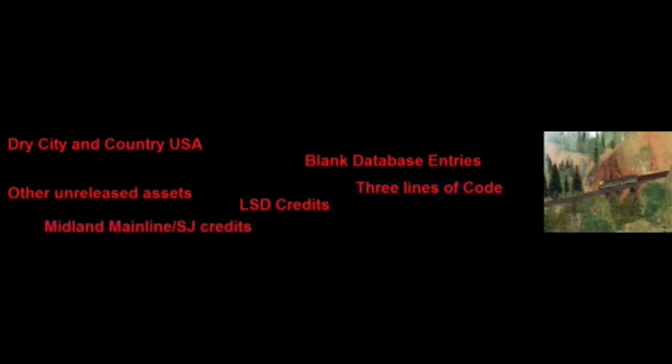Other cut assets. There are too many for me to talk about, so here are pictures and subtitles of ones that haven't been mentioned yet.